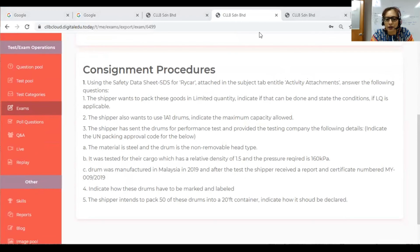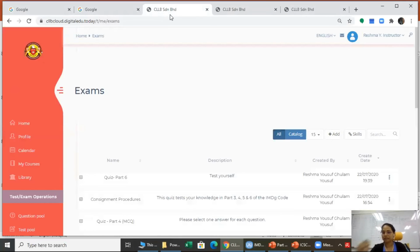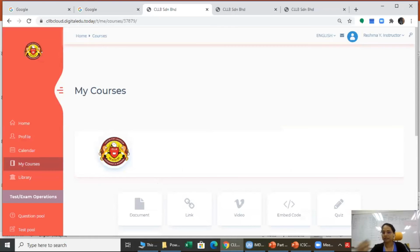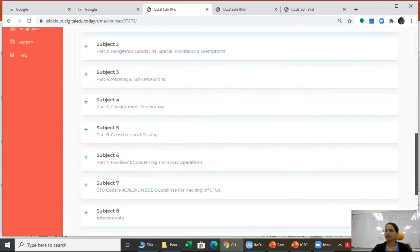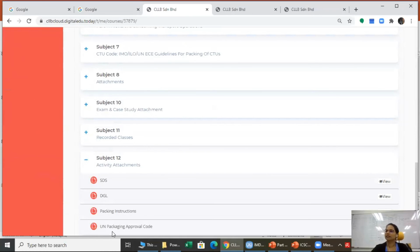Let me open another screen for you. You go to my courses. It's called activity attachments in your course notes. The subject. See this one? So this one will have the SDS that you want, the DGL packing instructions to answer this question.